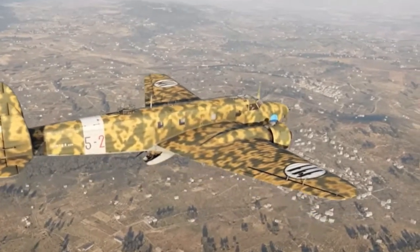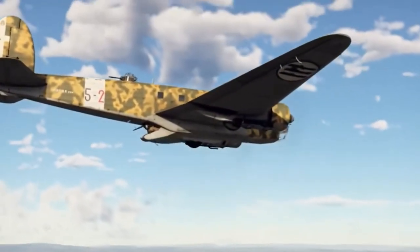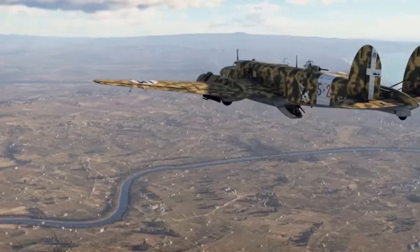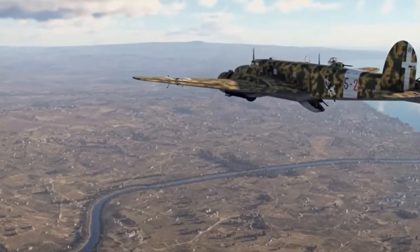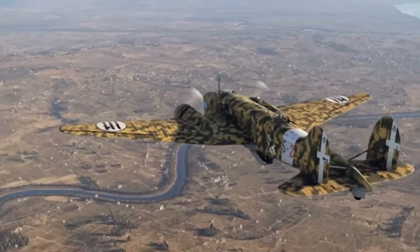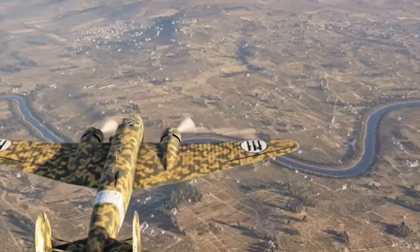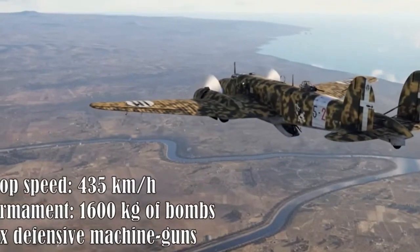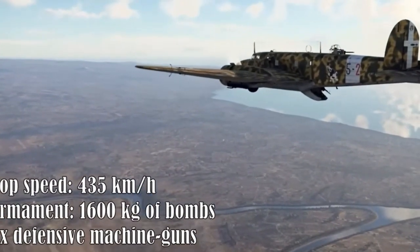The main strike element of the Italian Air Force was the Fiat BR-20 bomber. This twin-engine medium bomber was introduced to service in late 1936, and it was very advanced at that time. It saw successful service in the Spanish Civil War, but by 1940 it was no longer cutting edge. It could carry 1,600 kilograms of bombs. It was defended by 3 machine guns and it had no protective armor.